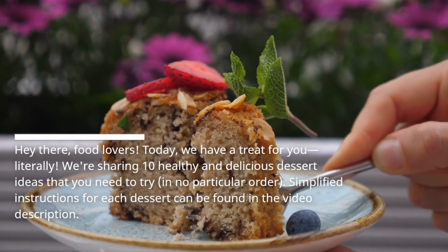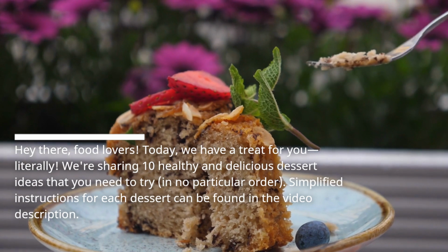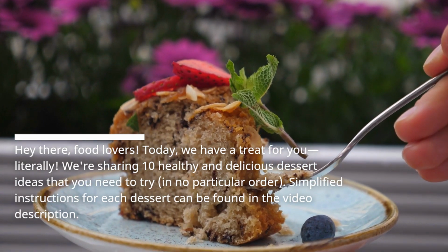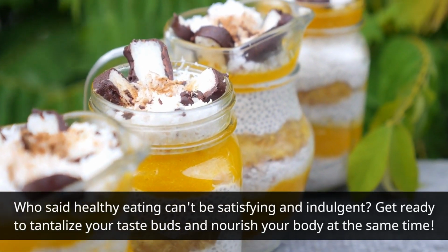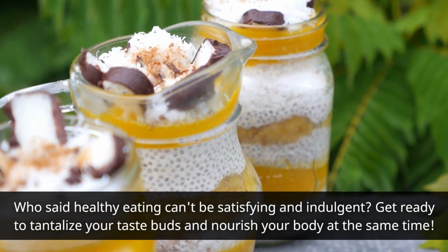We're sharing 10 healthy and delicious dessert ideas that you need to try, in no particular order. Simplified instructions for each dessert can be found in the video description. Who said healthy eating can't be satisfying and indulgent? Get ready to tantalize your taste buds and nourish your body at the same time.